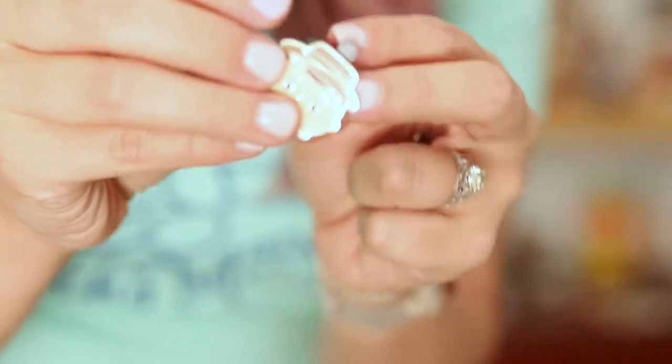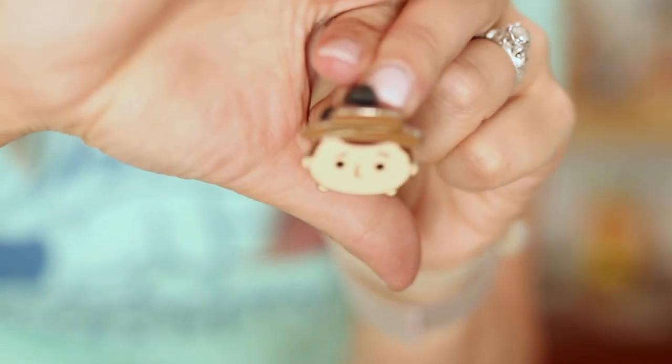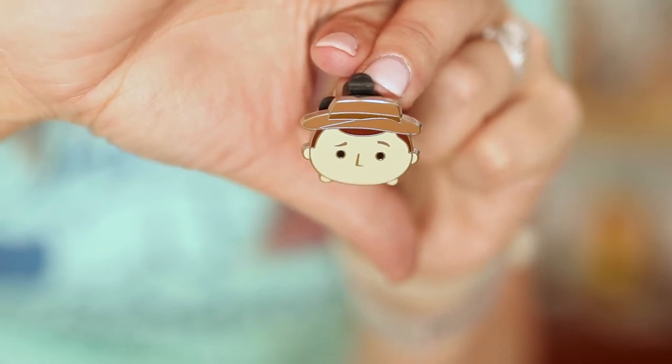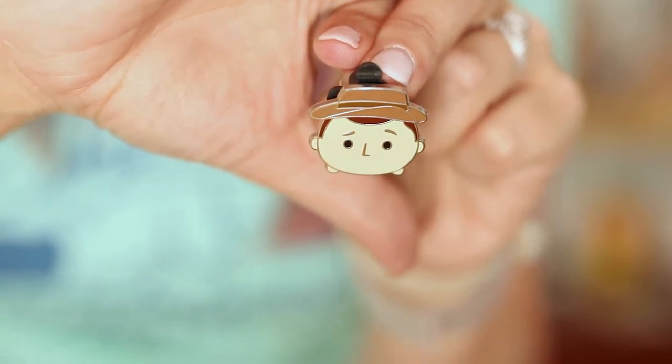I like it anyway. And then she also sent me this Woody Tsum Tsum for my Woody board, which I only have a few Woodies on so far. So I'm glad to add him to my collection.